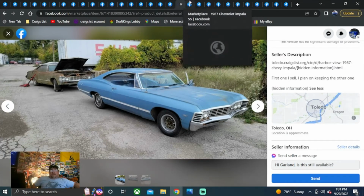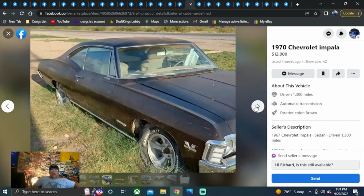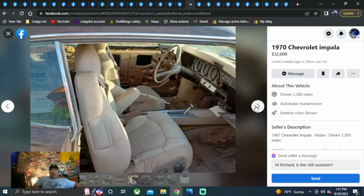On to another one. It's going to be a 70 Chevrolet Impala here for $12,000. Going to be in Arizona 4 weeks ago. So it's been sitting out there in the front yard for a minute. Thought it had some SS emblems on there. I hate the seats. I mean, I literally could not do those seats in there. Maybe in a truck, an old classic truck, but not in this.